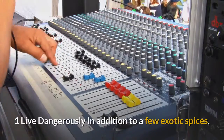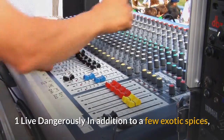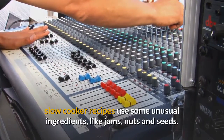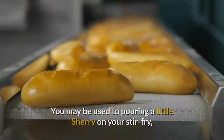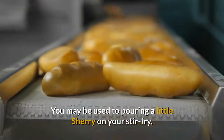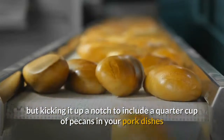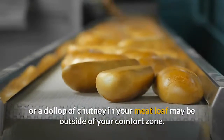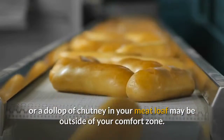1. Live dangerously. In addition to a few exotic spices, slow cooker recipes use some unusual ingredients, like jams, nuts and seeds. You may be used to pouring a little sherry on your stir-fry, but kicking it up a notch to include a quarter cup of pecans in your pork dishes or a dollop of chutney in your meatloaf may be outside of your comfort zone.